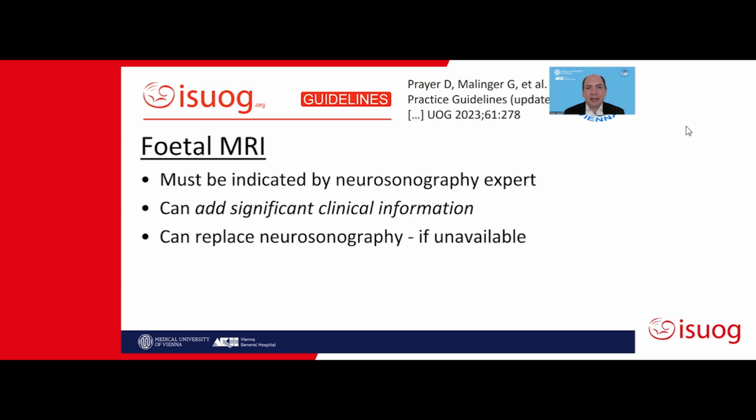These are the guidelines provided by ISUOG on fetal MR. You see that neurosonography is basically the starting point from which we start working. We can add significant information. We can also even replace it in some areas where advanced fetal neurosonography is not available, but this should change after this course. So if you really are into fetal neurosonography, MRI is your companion and should not replace you.